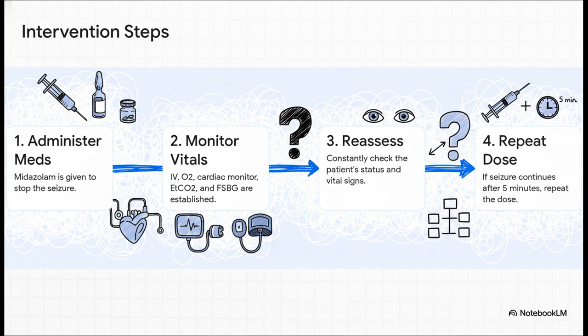Step 1, administer the medication. Step 2 is immediate monitoring. They're going to get an IV going, give some oxygen, and hook up a heart monitor. They'll also check how well the patient is breathing with a special tool and recheck that blood sugar. Step 3, reassess. Is it working? And if that seizure is still going, they move to Step 4, a second dose.